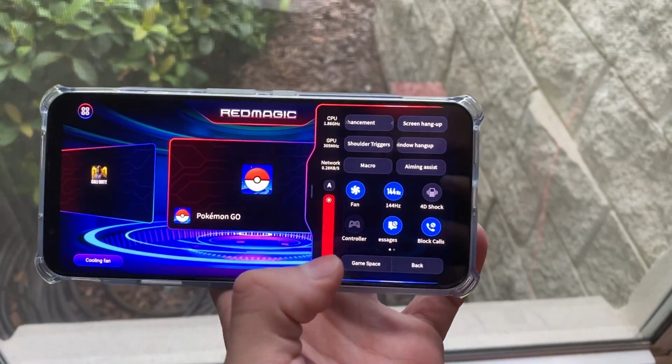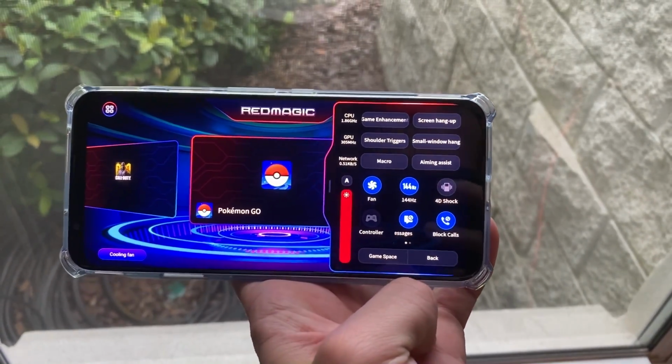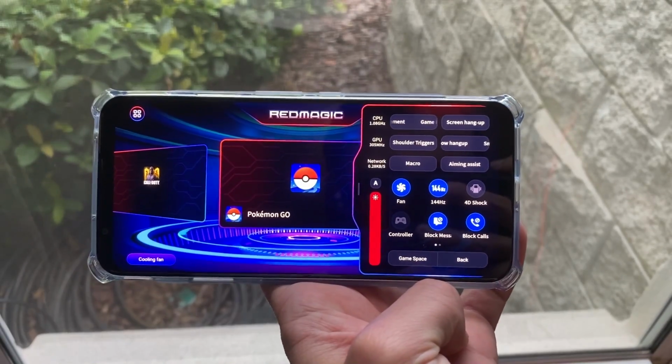That's why even with the lowest end version of this phone, the one that I have, perfectly fine. It runs better than pretty much any other phone I have ever tested. And then you can change between 144 Hz, 90 Hz, 60 Hz at your leisure, and then you can even do a built-in screen recording whenever you like.